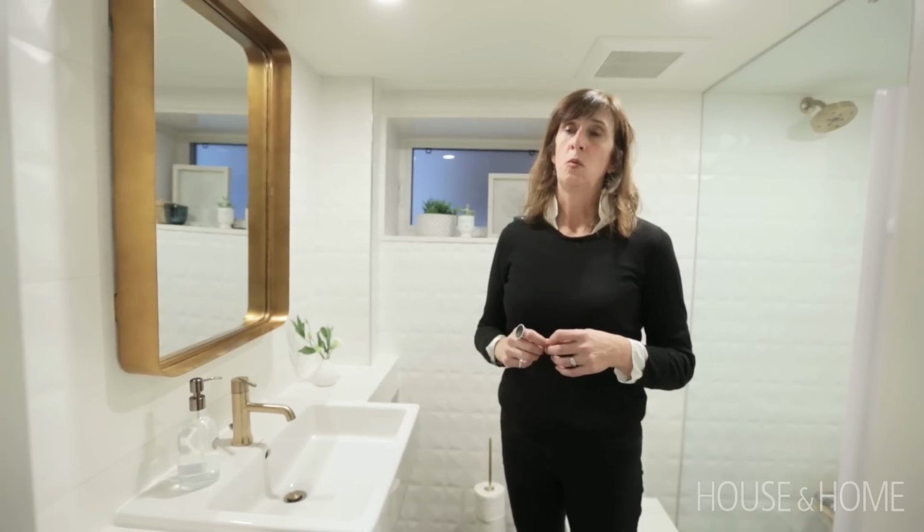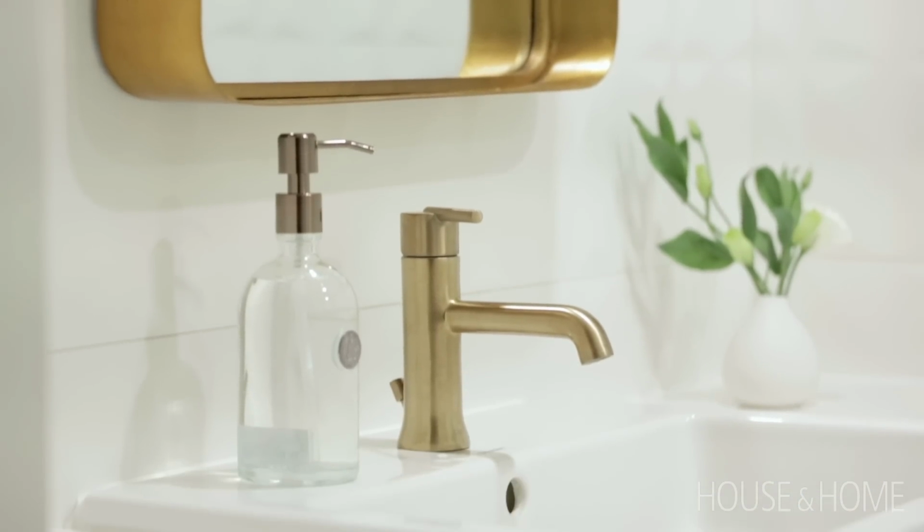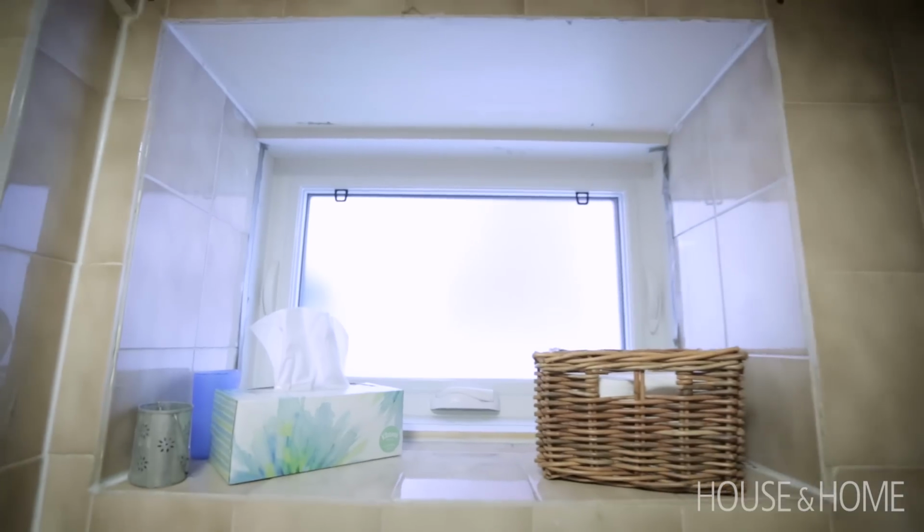The homeowners really needed a second bathroom for their teenagers. They needed another place that could be the ground zero to get ready in the morning and to have a shower. The existing bathroom in this house was a basement bathroom. It was very dark and dank.